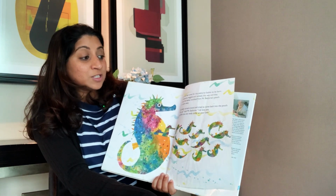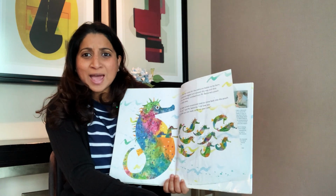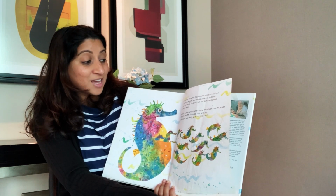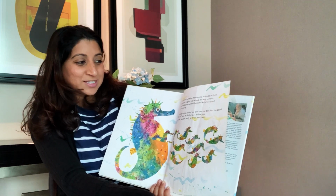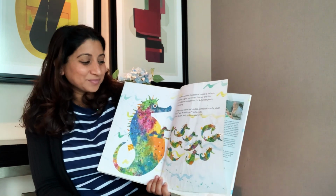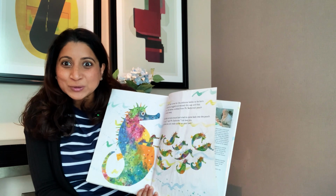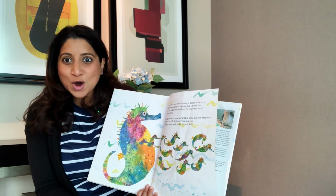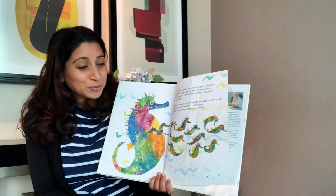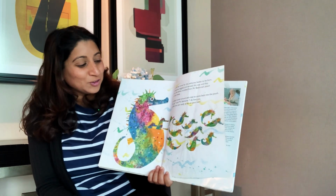The time had come for the seahorse babies to be born. Mr. Seahorse wiggled and twisted his way this way and that. At last the babies tumbled from Mr. Seahorse's pouch and swam away. One baby turned around and tried to come back into the pouch. "Oh no," said Mr. Seahorse. "I do love you, but now you are ready to be on your own."